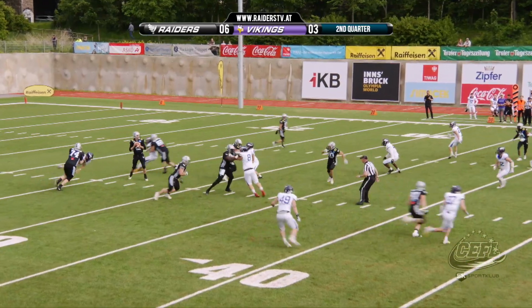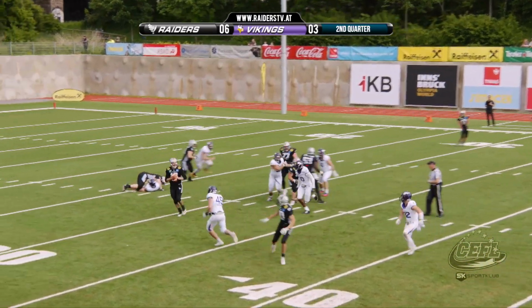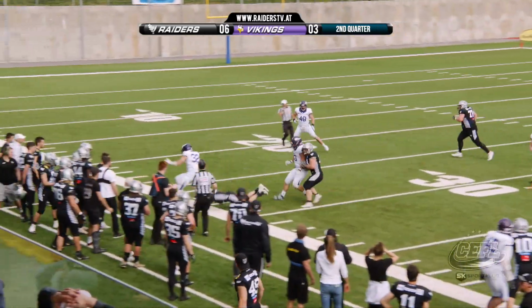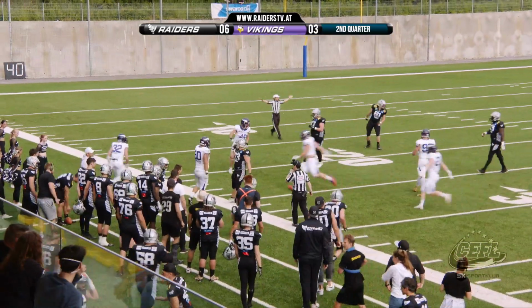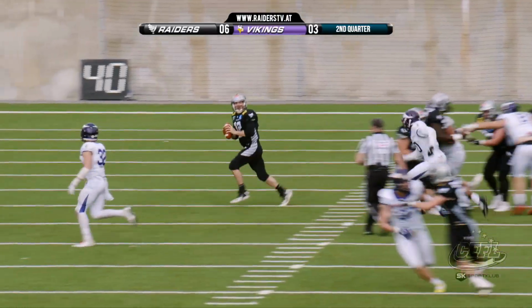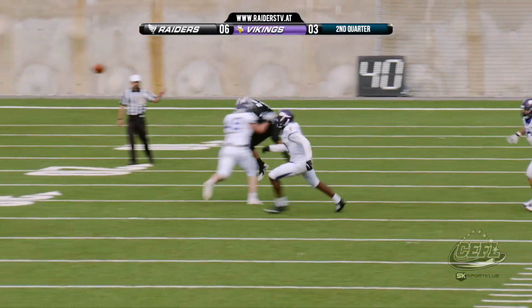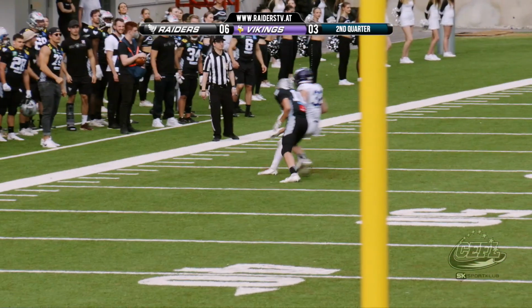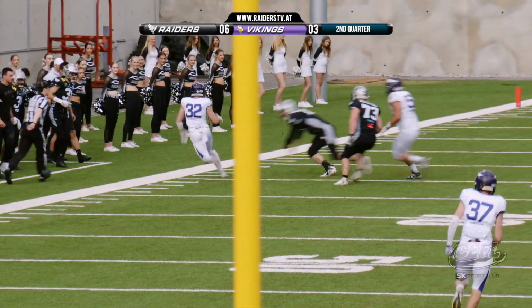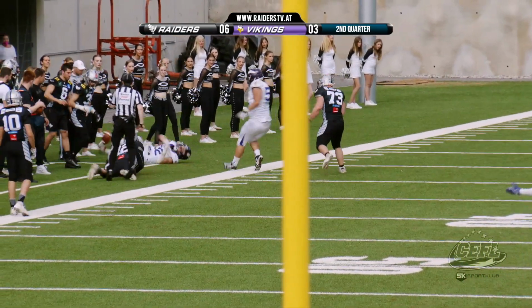Shelton still, again, looking for a pass. Now he pulls it down, trying to extend the play, and is picked. Then goes and cleans it up himself. I think it was inside the 30. Well, in a situation like this, of course, afterwards you're always smarter.